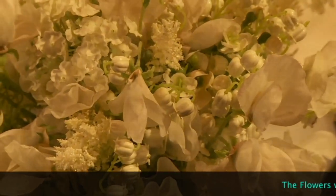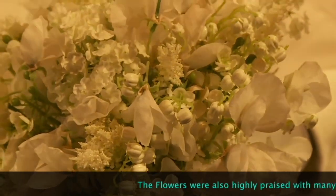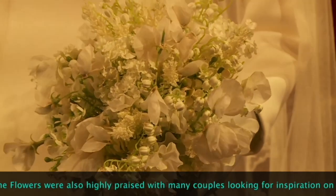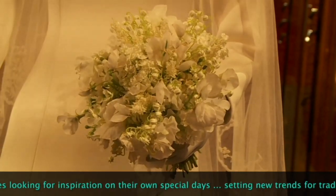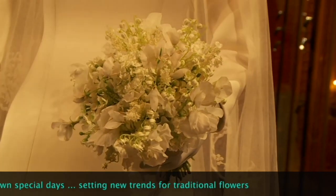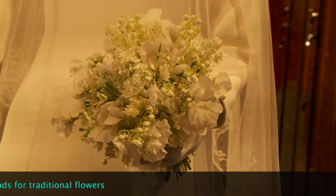Also included is a replica of the Duchess of Sussex's bridal bouquet made from artificial flowers which have been created especially for the exhibition. The bouquet was designed by the florist Philippa Craddock. And the bouquet includes sweet peas, lily of the valley, and forget-me-nots, the favourite flower of Diana, Princess of Wales.